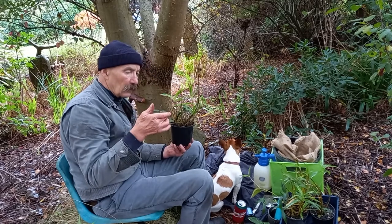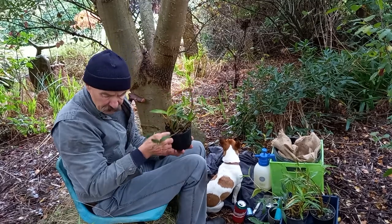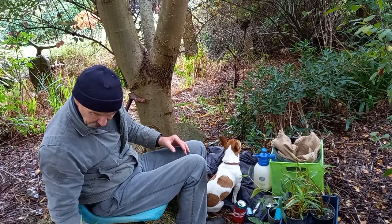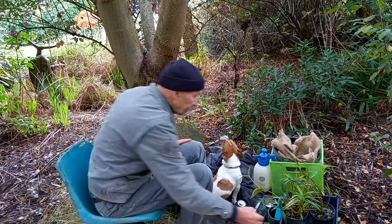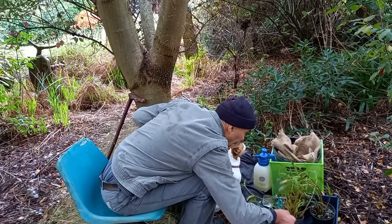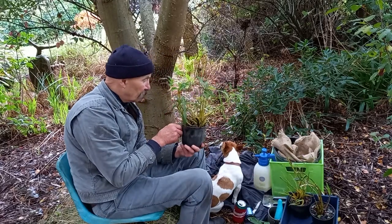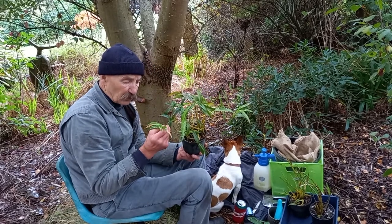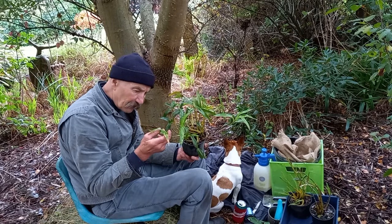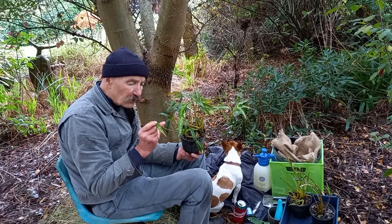So, Kiki's putting out new roots. So, I don't know. Whether they survive in the trees or not is not a major concern. And this is what I was mentioning about the spottiness of the leaf, because, yep, there they are, aphids in the middle of it.